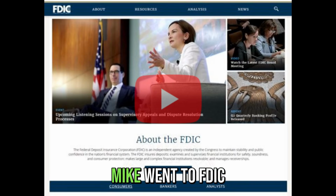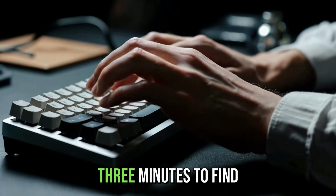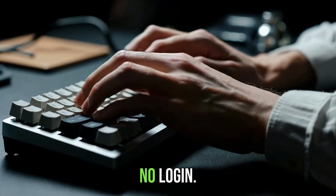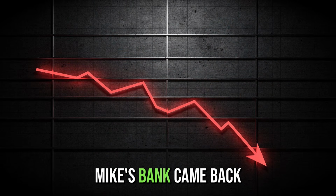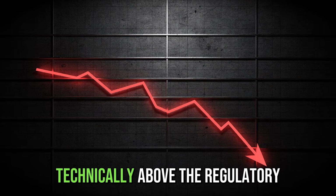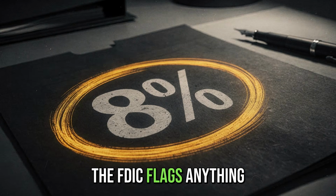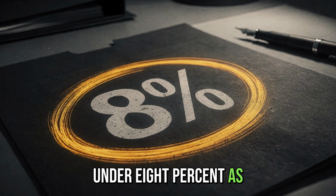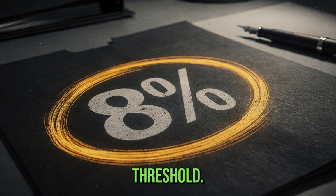Step 1. Mike went to FDIC.gov, clicked Bank Find Suite, typed his bank's name. Free, public, 3 minutes to find your institution. No login, no account, nothing to sign up for. Mike's bank came back with a capital ratio of 6.2%. Technically above the regulatory minimum, but barely. The FDIC flags anything under 8% as worth watching. Mike's bank was sitting 2 points below that threshold.